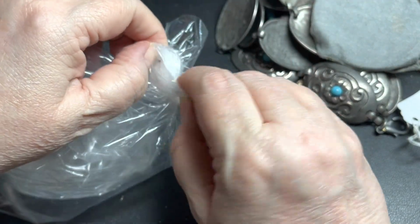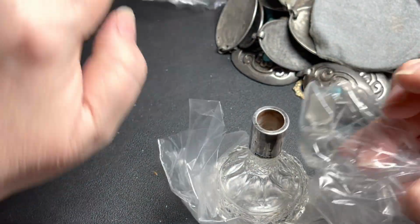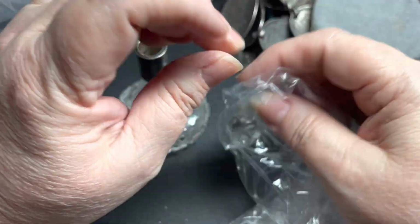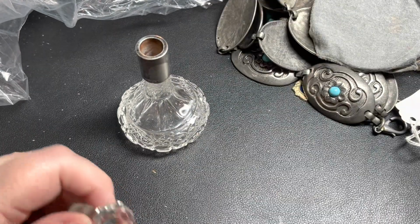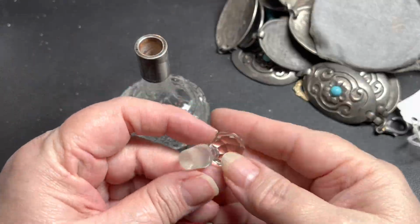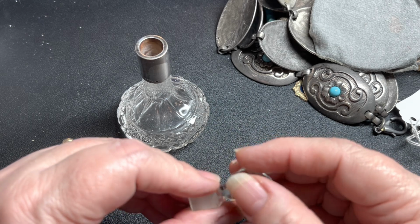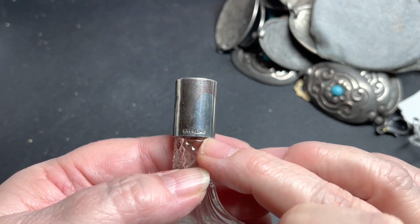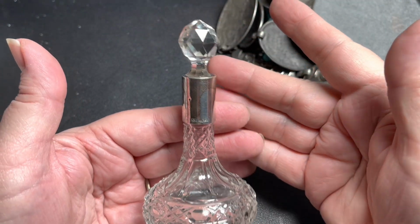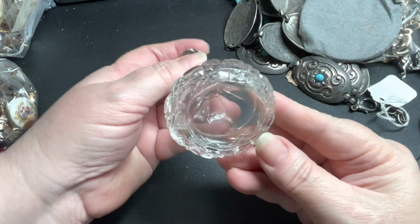Now this one is sweet. This is sterling. And it is a perfume bottle. This is crystal. Trying to see if there's any chips. I don't feel anything rough, but it says sterling right here. There's your lid. Let me pull out a little bit more. There you go. Isn't that pretty?